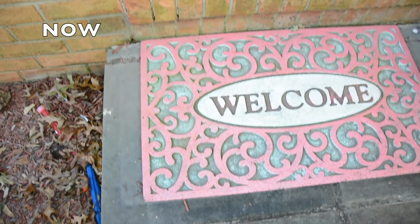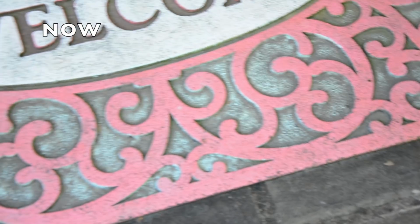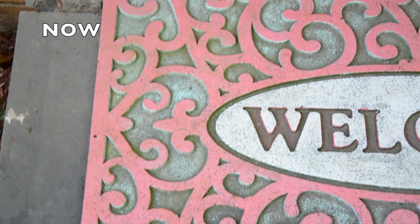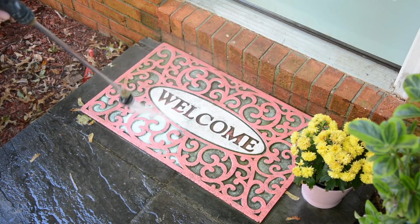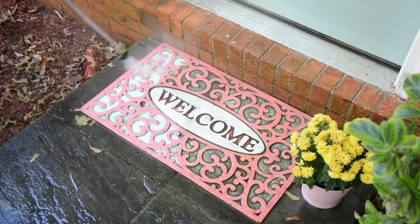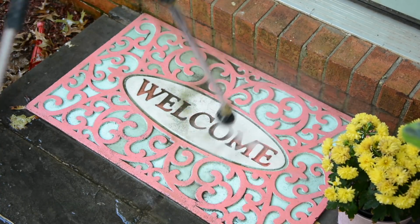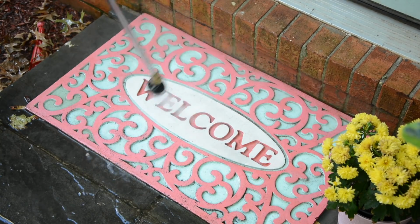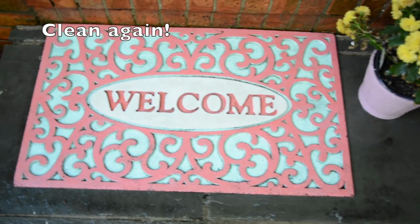This is what it looked like as of today. You can see that it's got some dirt. There's a little bit of paint chipping, but it still looks pretty good. So I pulled out my pressure washer, and guess what? With a little bit of pressure, it started to come clean. Look at that. The dirt just washes away. So, considering that it's been 2 years, this is pretty impressive for a spray painted welcome mat. Looks fresh now, doesn't it?